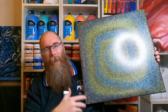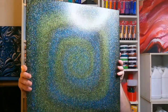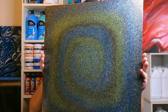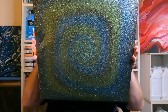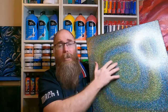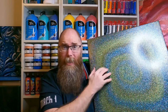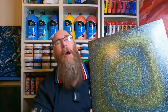As I said, I'm not too sure where the light reflection is because I can't see what's on the screen, so I'll just keep moving it left to right so you can see all the glitter. But how awesome is it? And I'm shocked that it's so smooth. I was expecting it to feel almost like sandpaper, but this is really smooth. I put that down to the Shelee Art recipe that I used. And wow, I am so happy with this.